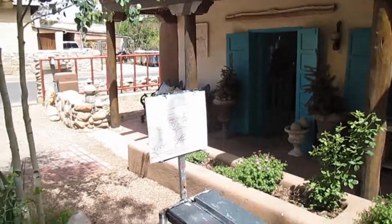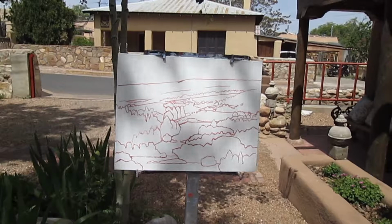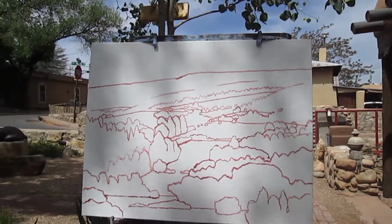This is how you start out? Yeah. A little sketch. Kind of a drawing first. Yeah. And then paint by number after that. Just gotta figure out the numbers.